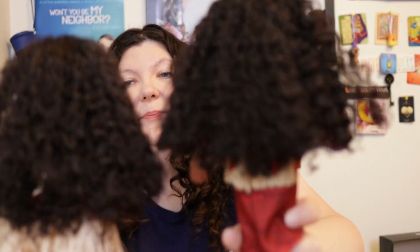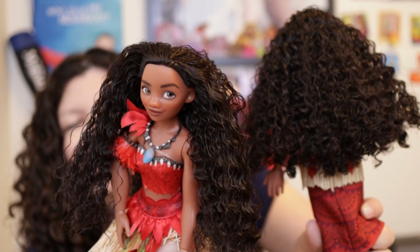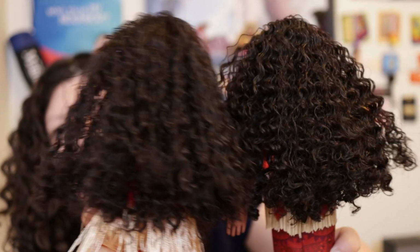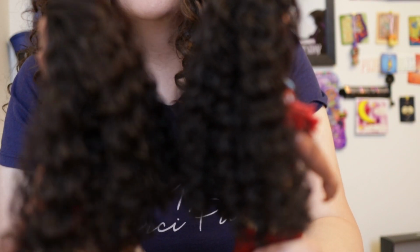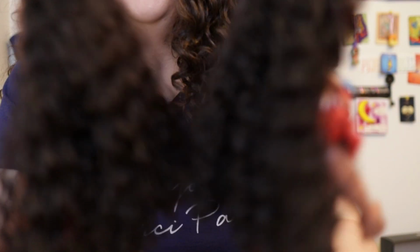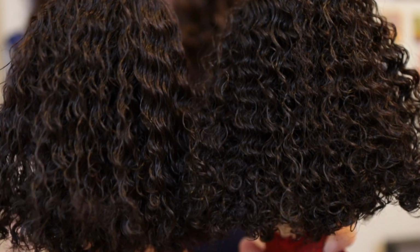One quick thing that I should point out is that the reason the second singing Moana doll's hair is different is because it is thinner than the first one. Like, it doesn't look like it. Kind of hard to tell. Like, you can only kind of tell if you handle her in person. But, like, there is way more hair in the first singing Moana doll than the second.